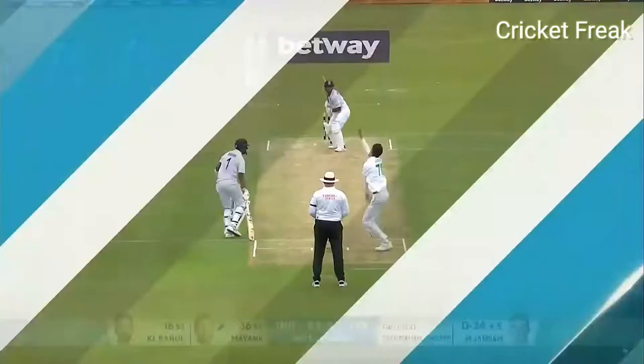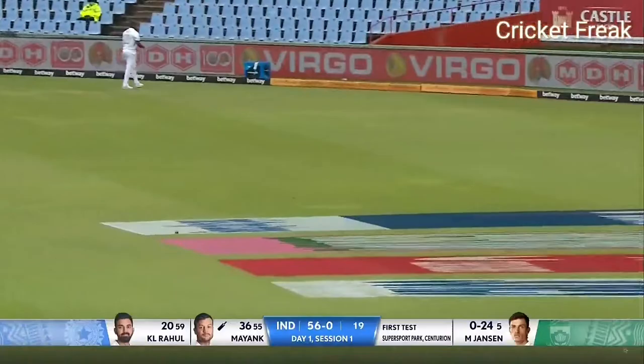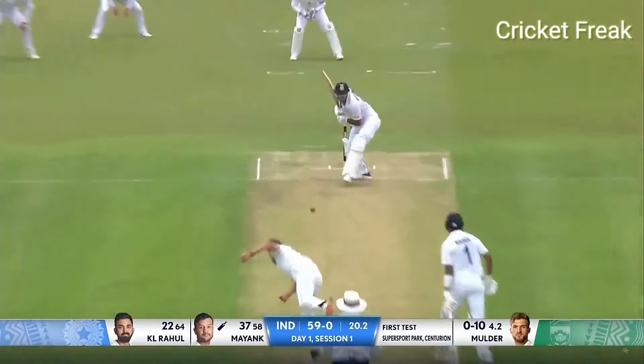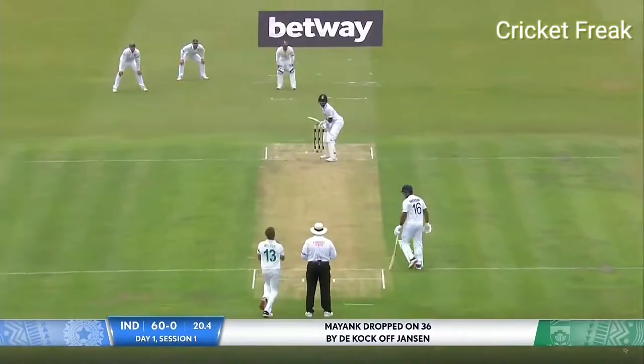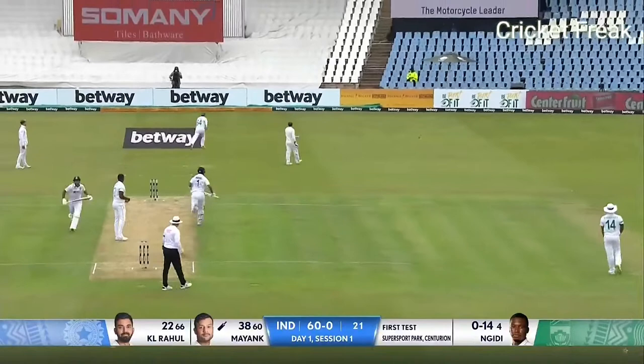De Kock had to go for it. Runs once again. Yeah, that's been the difference. So, playing in overseas conditions, for both these batsmen, able to leave deliveries around that area. Yeah, inside edge. That would be a bad blow. Yeah. So that's a good example.